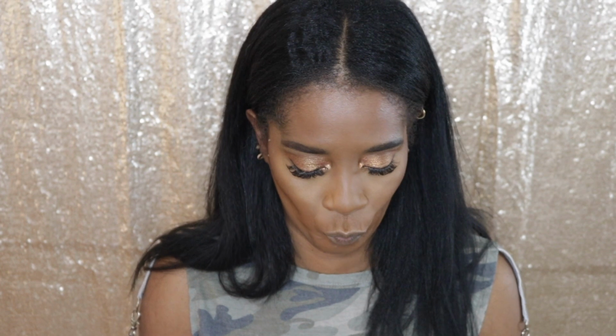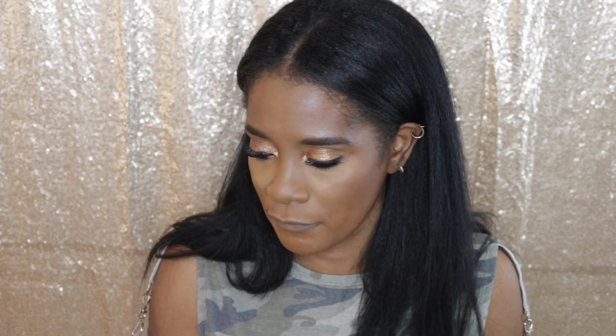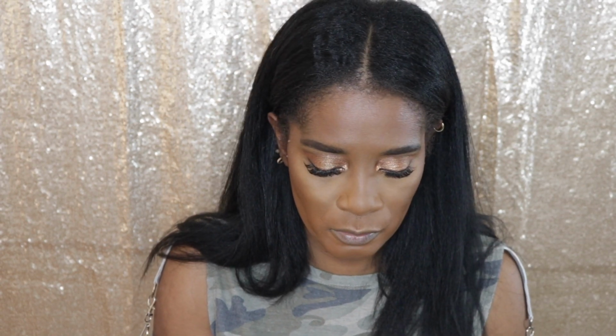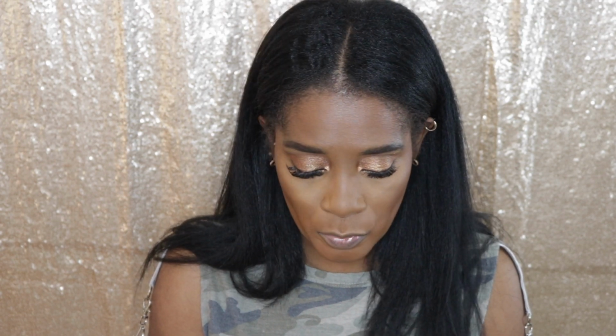I didn't know this was a cream blush, guys. I just saw it and I was like, oh, let me grab one of the blushes before it sells out. It's cream. I should have done this before powder. But it says cream to matte. Maybe it can still work.